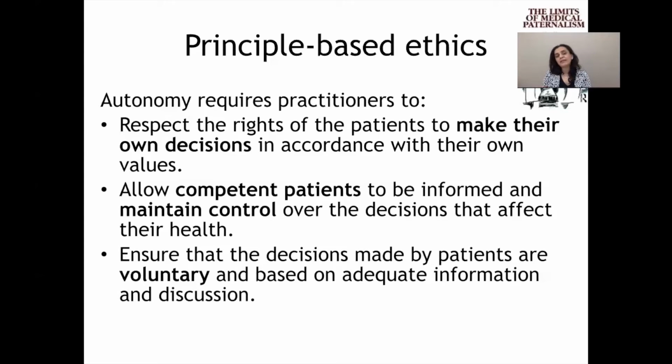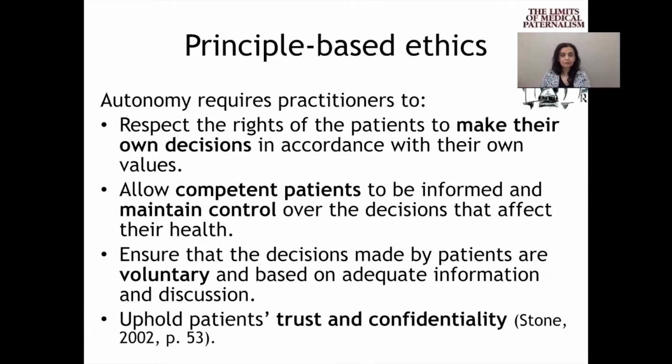So if we're saying that individuals and clients and patients have the right to make their own decision in respect to their own values, we need to ensure that they have adequate information and are supported through that decision-making process. And at the end, the decision is free from coercion, from duress, from manipulation, and from misinformation. And in ensuring autonomy in practice, the practitioner is upholding the trust and the confidentiality of their client and patient. So that goes to the trust relationship between practitioner and client.